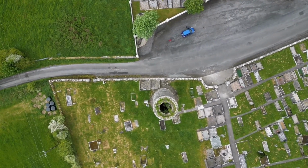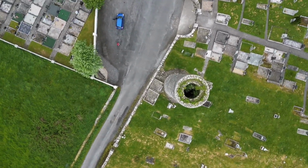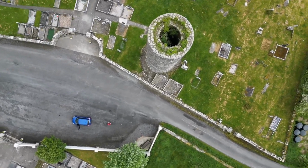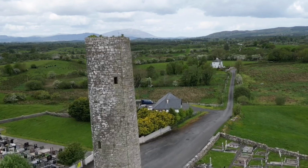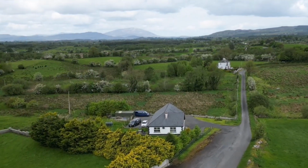Welcome everyone! Today we will be discussing the fascinating topic of Ireland's round towers. These tall structures, with heights ranging from 17 to 40 meters, are a unique feature of the Irish landscape.